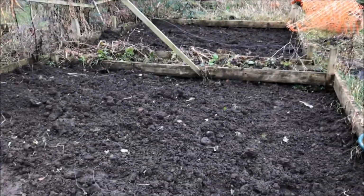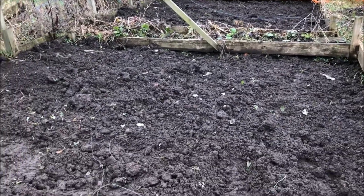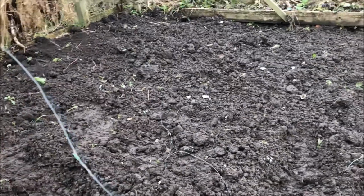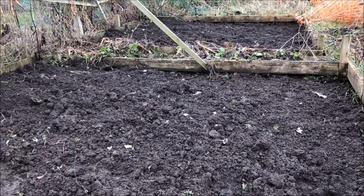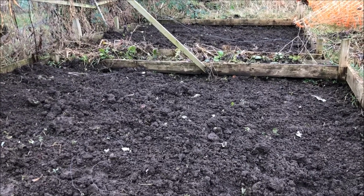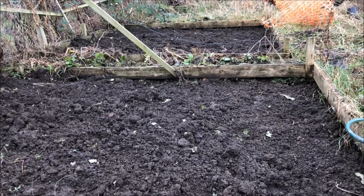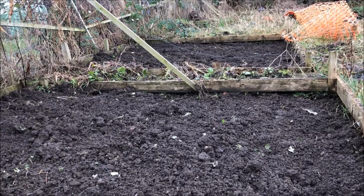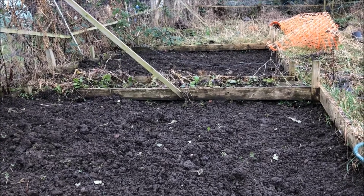That's today's job over and done with. Two beds cleared. As you can see, there's still a few odd weeds about, but I'm not like one of these TV shows where it's completely clear. They usually have about 1,000 helpers clearing the patch when they're showing what they're doing on TV in the background. Unfortunately, I've not got 1,000 helpers helping me. It's just me by myself, hard at it.